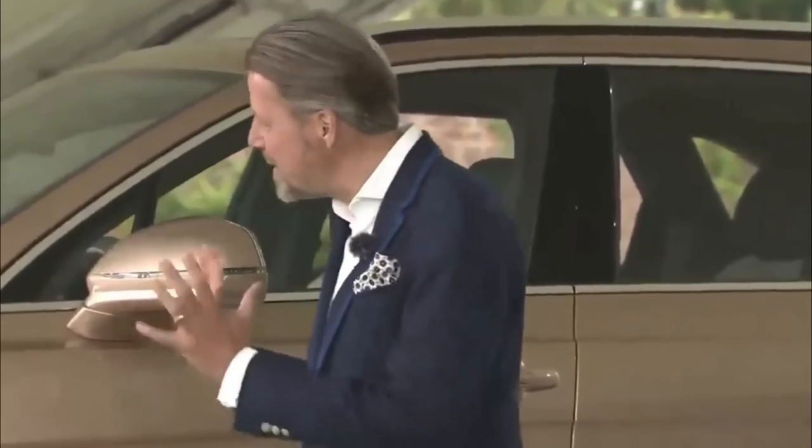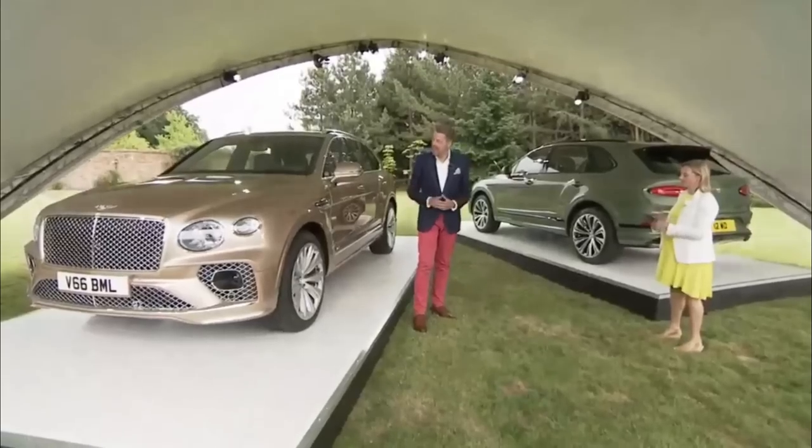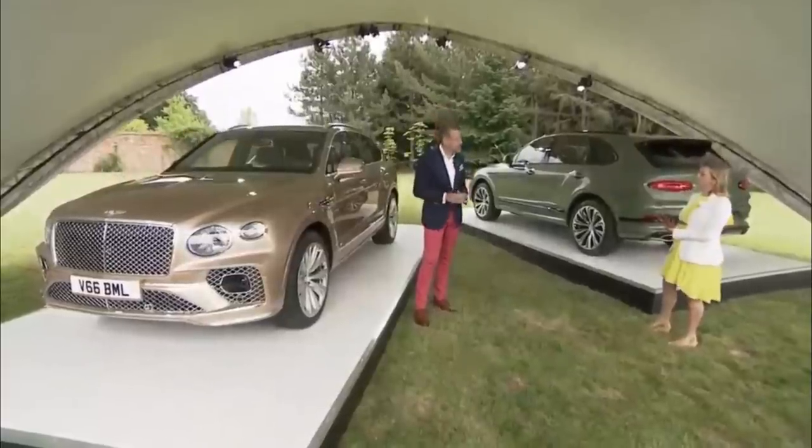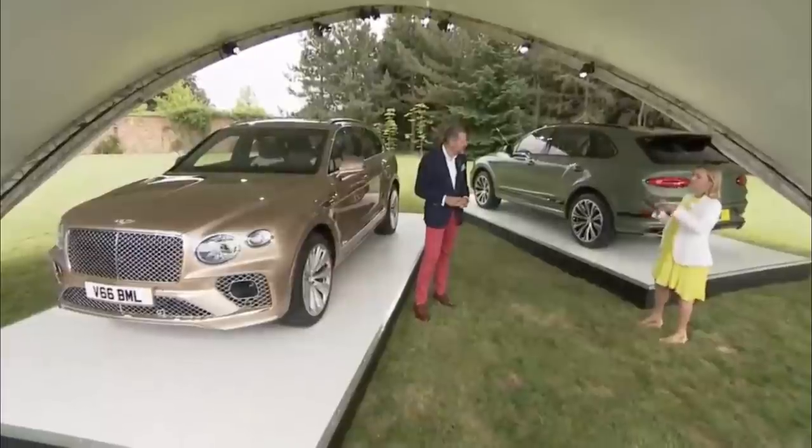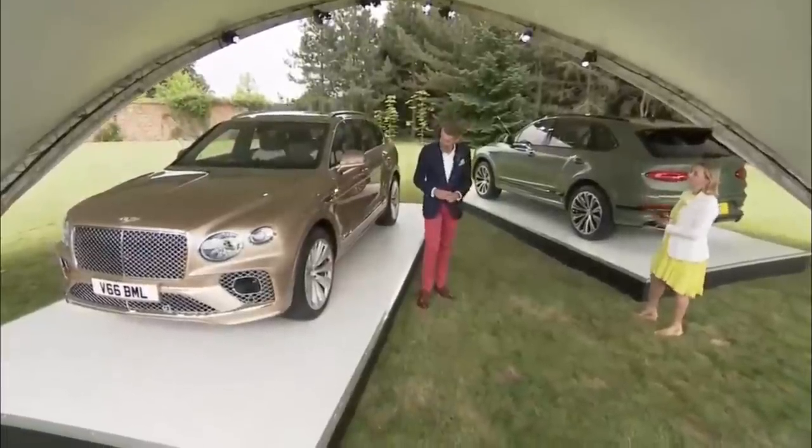Yeah, I had the privilege with the great Bentley design team to work mainly on the front and also on the rear of the Bentayga 2. And do some significant change, but also improvement. So looking at the front, how does that differ from the first generation Bentayga?